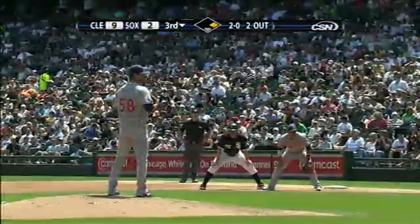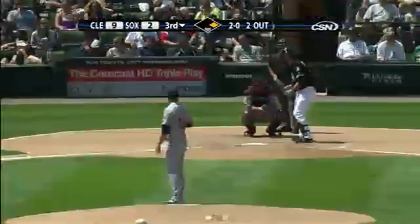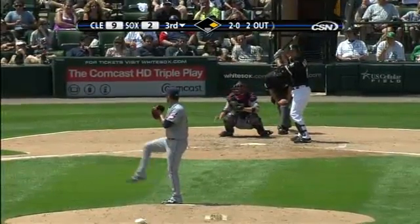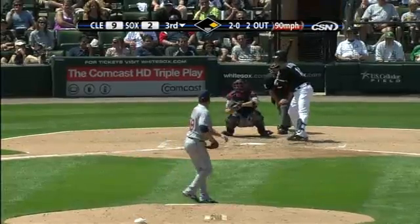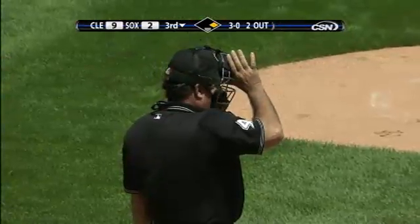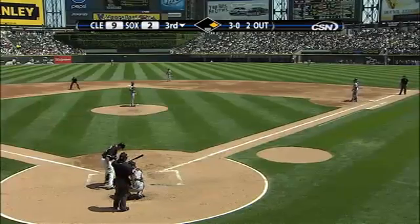This will be the 162nd pitch that Tim Cheetah's seen today, and we're just in the bottom of the 3rd. I thought the game was moving right along. 162 pitches.